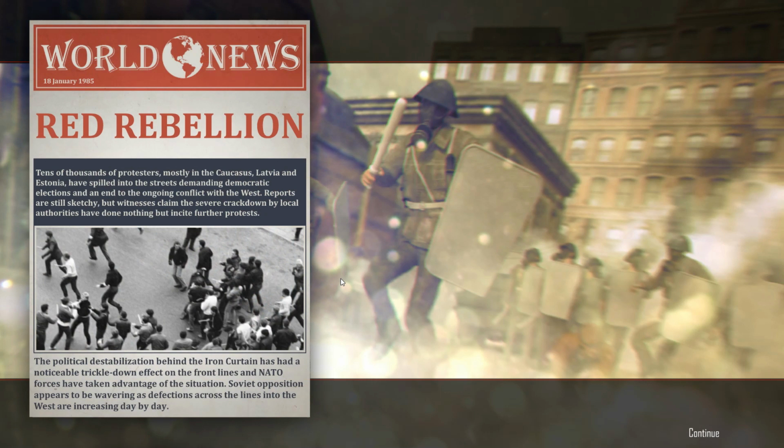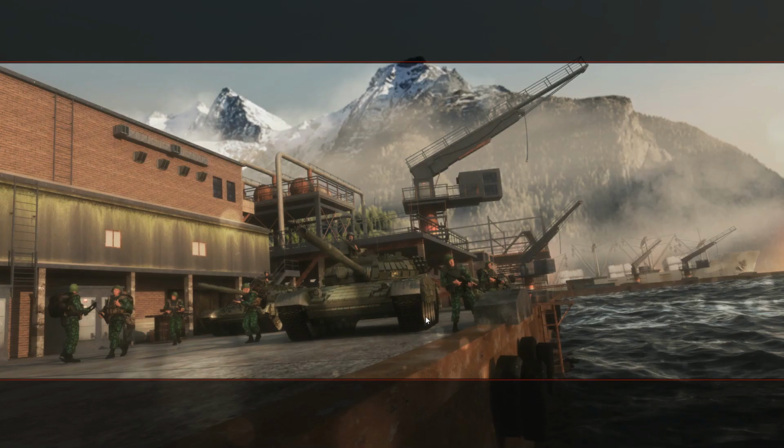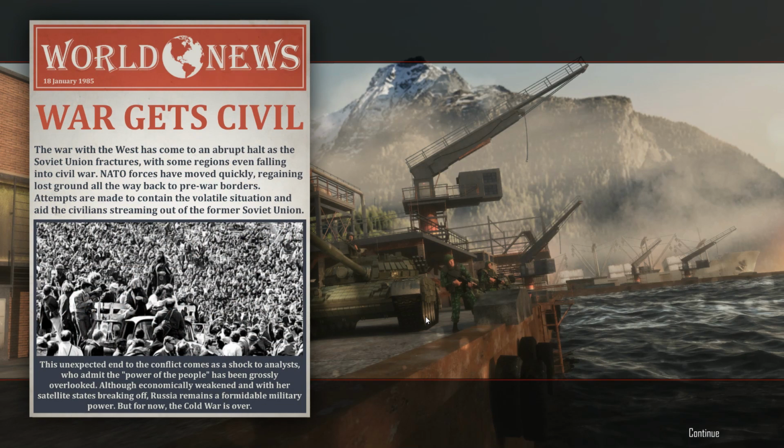Tens of thousands of protesters, mostly in the Caucasus, Latvia and Estonia, have spilled into the street demanding democratic elections. Interesting. Political destabilization behind the Iron Curtain. And we have taken advantage of the situation. Opposition appears to be wavering. And we are making progress. War gets civil. We have an unexpected end to the conflict. What happened? NATO forces have moved quickly, regaining lost ground all the way back to pre-war borders. Attempts are made to contain the volatile situation and aid the civilians streaming out of the former Soviet Union. The Cold War is over.